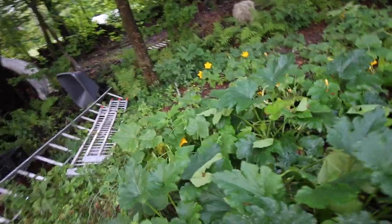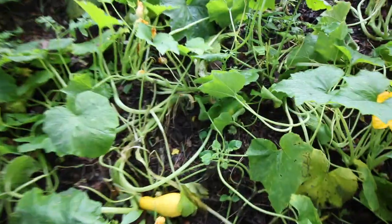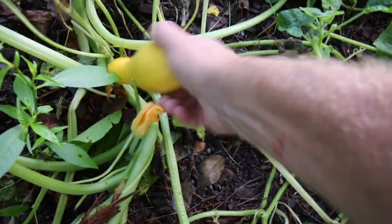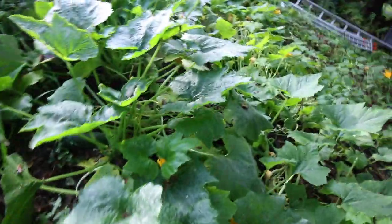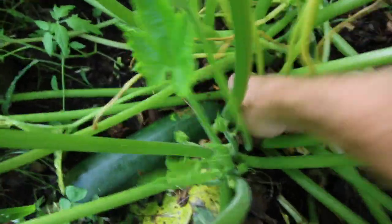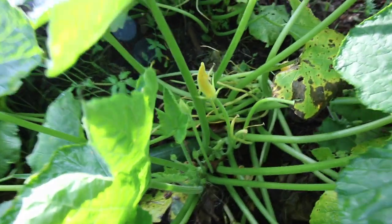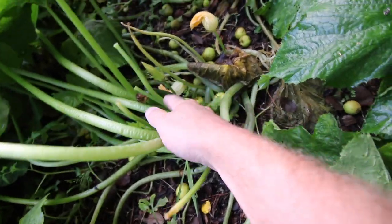All of the squash plants are flowering out really good right now. Look at all those male flowers. We got a funky little summer squash, but we can't let it get too much bigger. It'll be way too seedy. Yummy! You can hold it. I see a big old zucchini. Wow, it's heavy too. You got it? We got a few more smaller zucchinis still going.